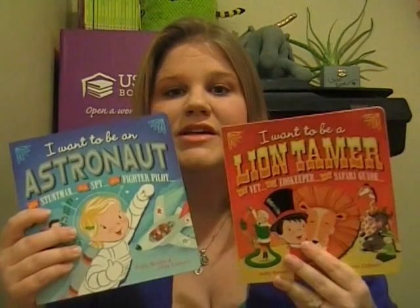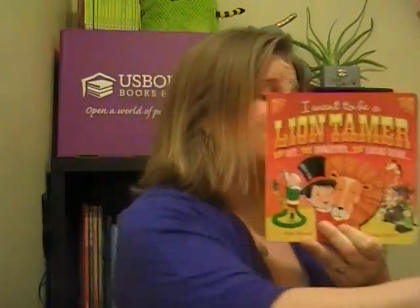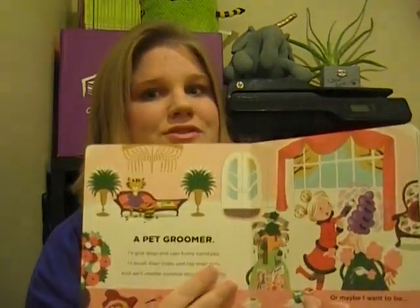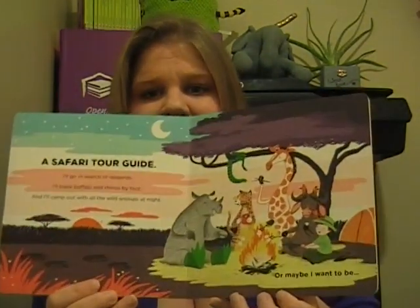Another new series for little ones are the I Want to Be books. So I Want to Be an Astronaut, or I Want to Be a Lion Tamer. These are just really fun board books, which just talk about different occupations. I Want to Be a Lion Tamer is animal occupations, and I Want to Be an Astronaut is kind of adventurous ones, but the pictures are really fun and they're really funny. Sure to be a lot of giggles when you're reading that book.